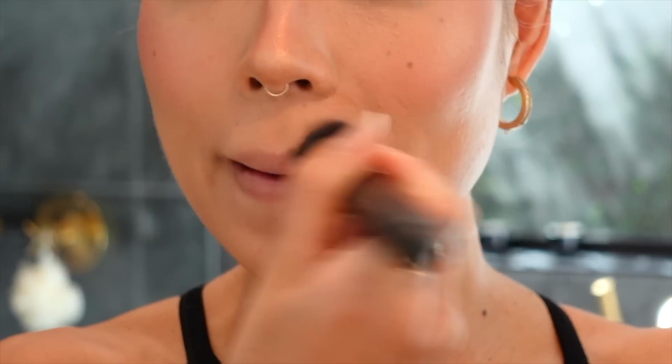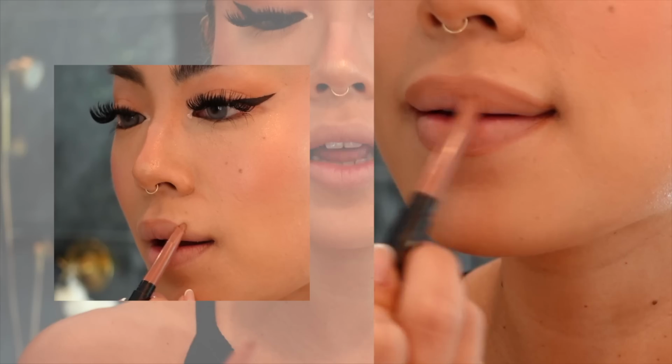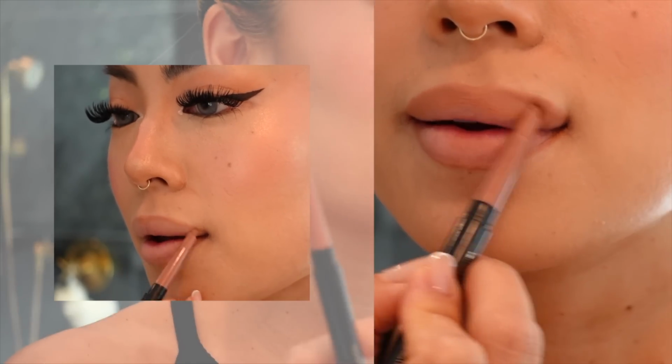And then pretty much we just have the lips left, and before I apply my lip product, I like to set it again just using this Kosas Cloud Set Powder. I just set it so my makeup stays in place and doesn't fade out. And this is one of my favorite lip liners from Dominique Cosmetics, and this one works really well because the lines are really precise, and this one really stays on.